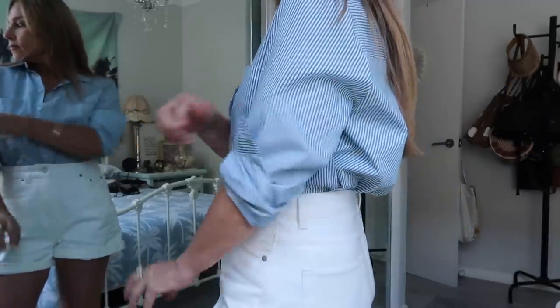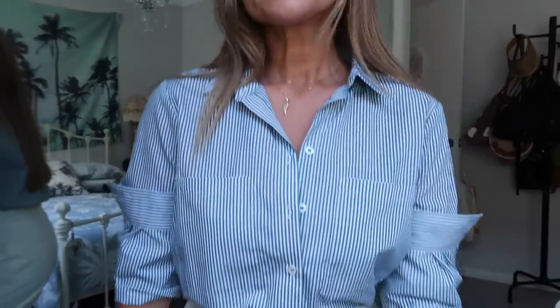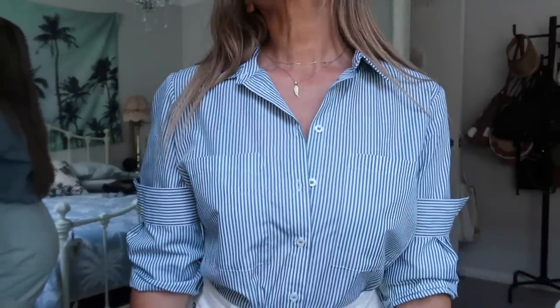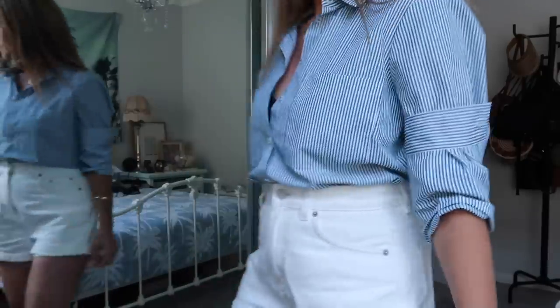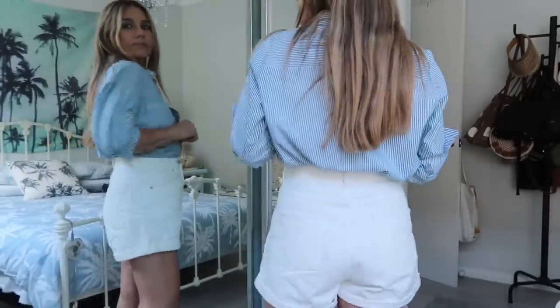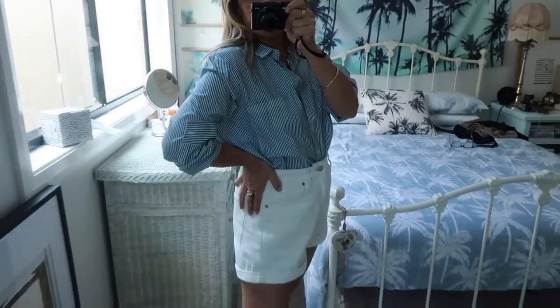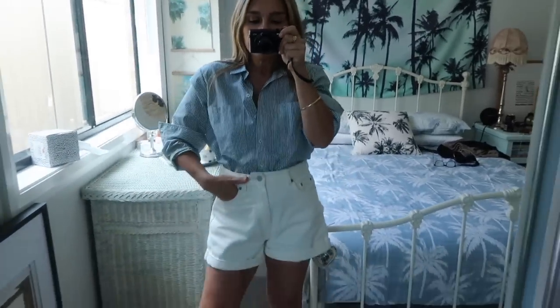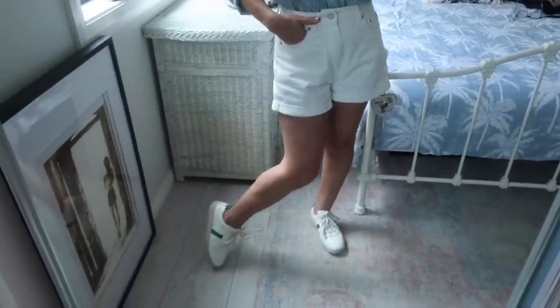Tuck it in, leave it out, tuck half the side in, leave the other side out, roll it up to a short sleeve, leave it long, leave the cuffs undone or done up for a more polished look, button it right up to the collar or leave it in a deep V. I'm a shirt obsessed woman. I always will be. I just think a shirt is the most sexiest item you can have in your wardrobe. And I stand by that quote. So I love it. If you're familiar, Sportscraft shirts go for 200 bucks and up.